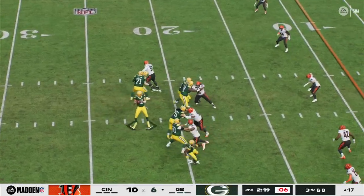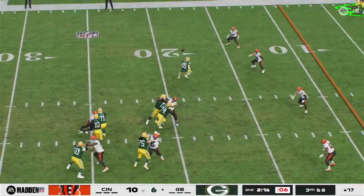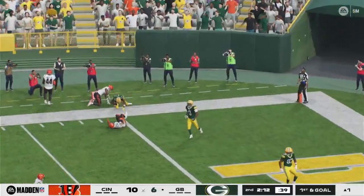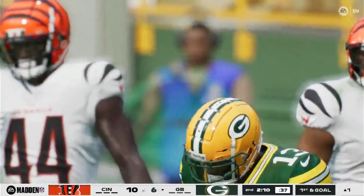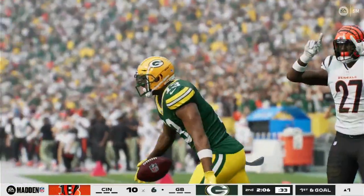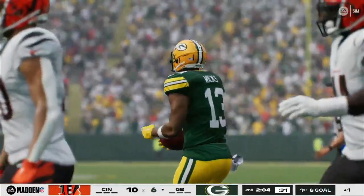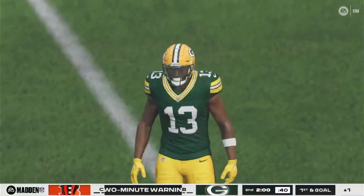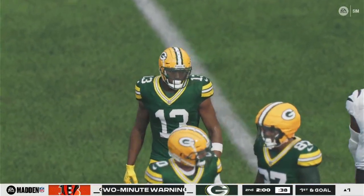Love out of the shotgun. That's caught for the 1st. And he'll be taken down at the last possible moment. He's at the 1. Give him about 16 yards on that gain, Brock, and it sets him up with 1st and goal. Packers, 1st and goal at the 1-yard line.